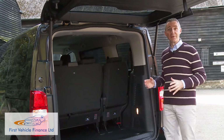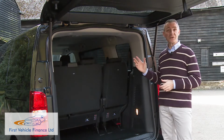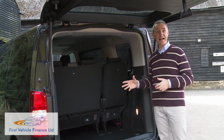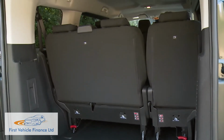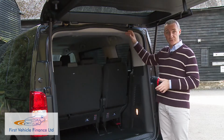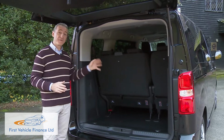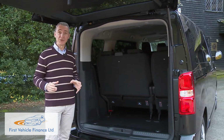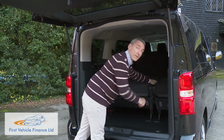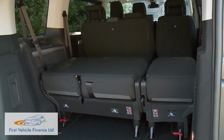The space you get here with all 3 rows of seats in place obviously varies depending on the body style you've chosen. With this mid-range standard body shape, there's 627mm of length from the back of the third seating row to the tailgate, which means you get 640 litres of cargo space up to the level of the load bay cover, or as much as 900 litres if you load it to the roof. A lot of the time, of course, you'll be using this Peugeot with only 5 seats in place. Now, if on this standard body shape model we fold the third row backrest onto its seat base, then we'll increase loading capacity to 1,100 litres or 1,950 litres if you load up to the roof height.